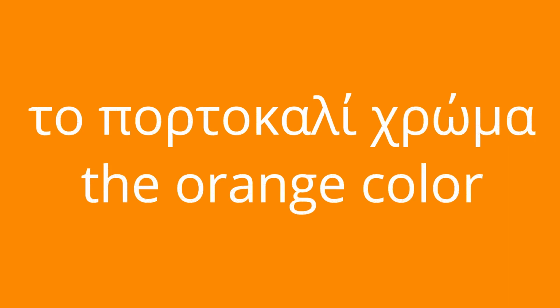Το πορτοκαλί χρώμα. Pink. Ροζ. Το ροζ. Purple. Mauve. Το μοβ. Μαύρο. Το μαύρο. Black. Λευκό. Or άσπρο. Το λευκό. Το άσπρο. White.